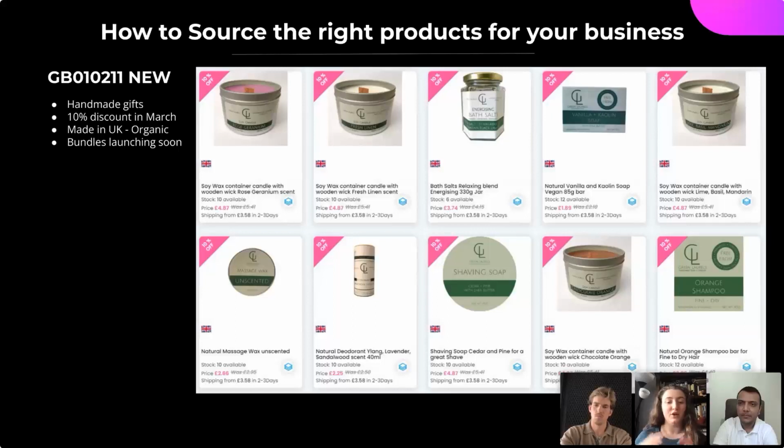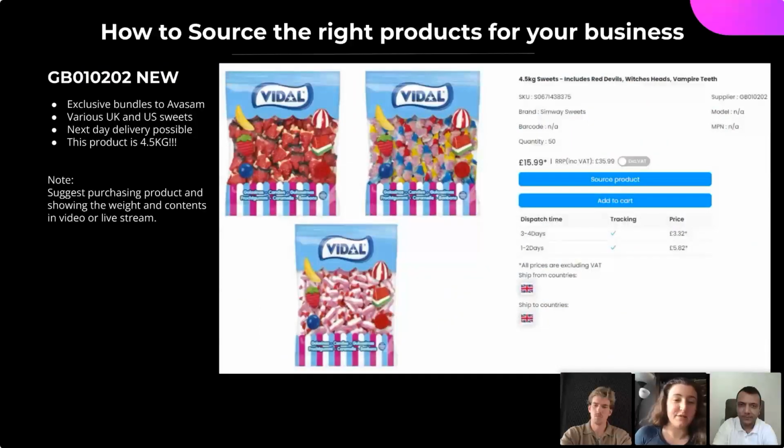So something like this could be as simple as you videoing yourself just lighting this candle and just looking at all of the different scents that they have, etc. So it's really just a way to kind of get creative and start making videos on your actual TikTok account to promote these products as well. So handmade stuff is all good.